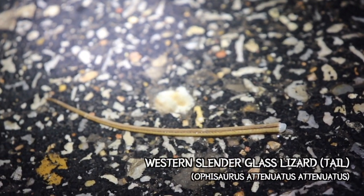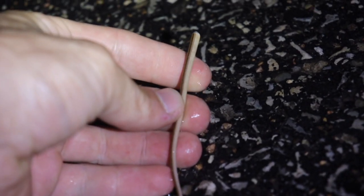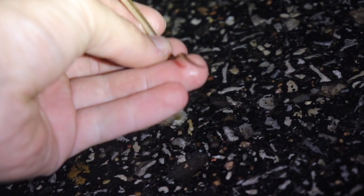Okay, well, this is actually really weird. I shined something that kind of looked like a snake or a salamander, and I got closer, and it's neither. It's the tail portion of a slender glass lizard. I knew beforehand that there's a lot of glass lizards out here. I don't really know how this one's tail got broken off. I'm assuming maybe it got grazed by a car or something like that. Maybe once the rain stops and it's daytime, I'll get the chance to see one, who knows.